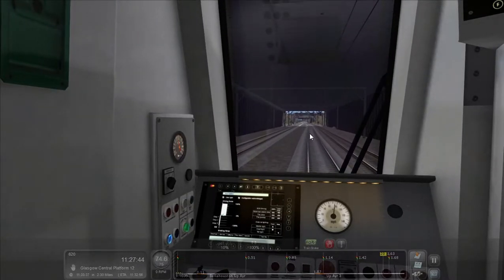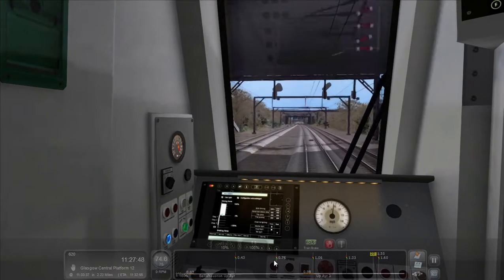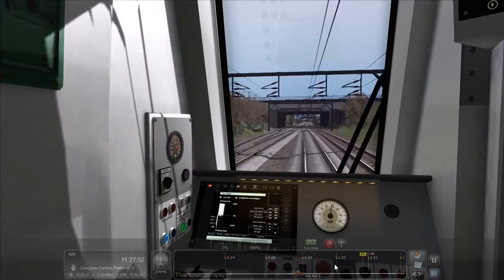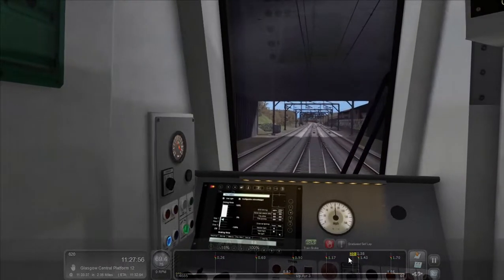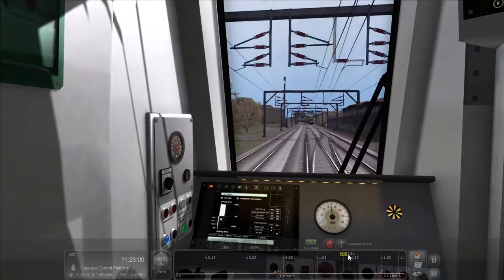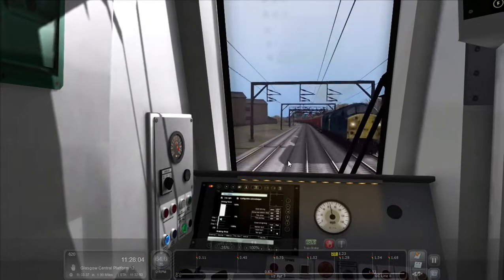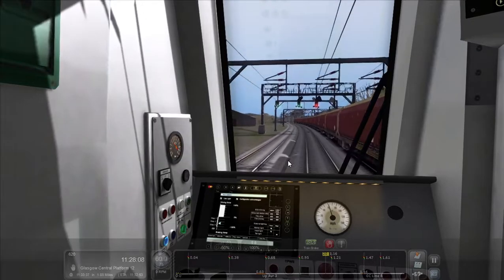So that's us approaching Glasgow Central. We've got about 4 signals before we need to slow down. So what I'm going to do now is idle off the power, not brake. I'm going to start to begin to brake a wee bit now, and I'm going to start bringing our speed down towards around 45 miles an hour. We need to get our speed down.